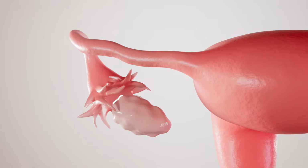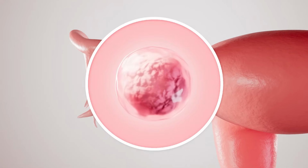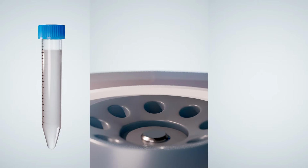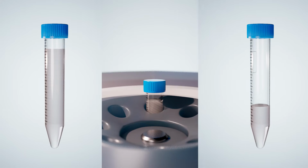During ovulation, the mature egg is released from the ovary. It is then swept into the uterine tubes by finger-like projections called fimbriae. There it will travel toward the uterus. To produce a pregnancy, the mature egg must be fertilized by a sperm within 24 hours after ovulation. IUI, or intrauterine insemination, is timed around ovulation. A fresh or frozen sample of sperm from a partner or donor is processed, being centrifuged, washed, and then concentrated. This greatly improves the chances of fertilization, as the post-wash sample has a higher concentration of live and active sperm.